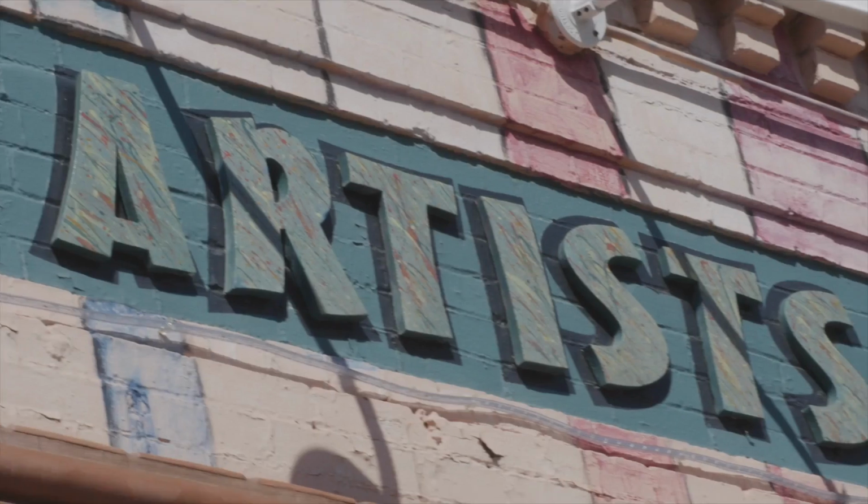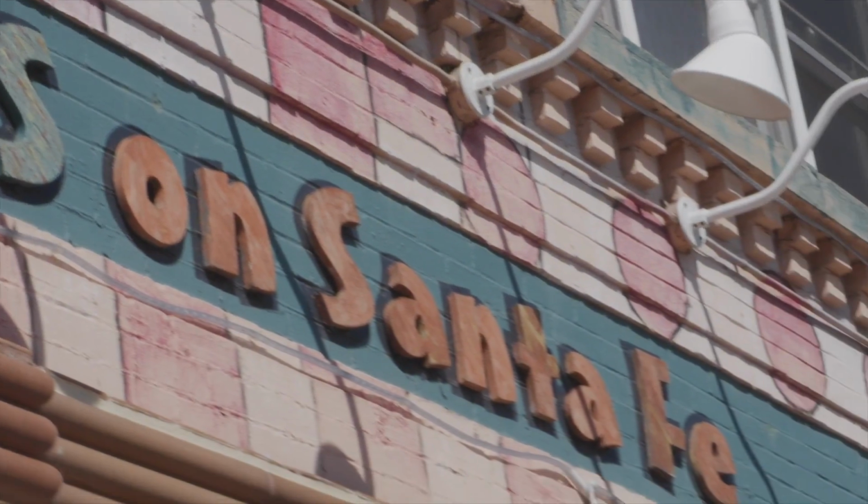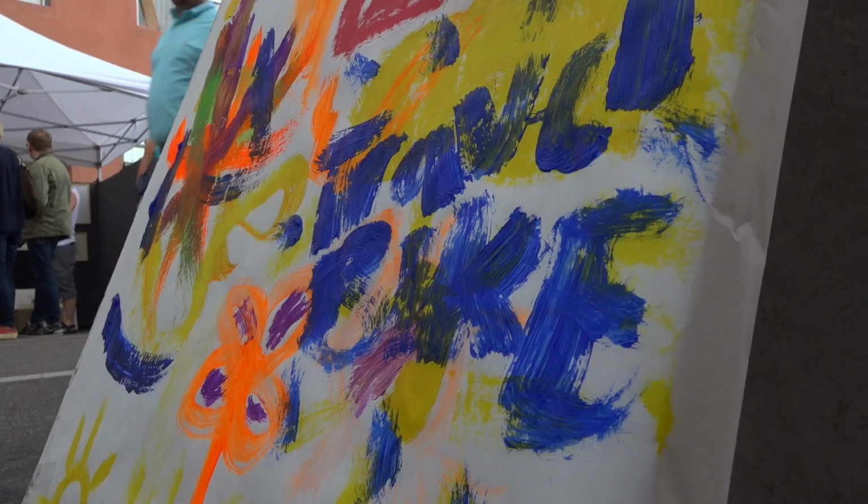I love your storefront too. The front of this gallery is so pretty. We're called Artists on Santa Fe. Yeah, I love it. That's great. Thank you. I appreciate you talking with me. Thank you. And I'm glad I got to make my mark. Well, thanks for making your mark.